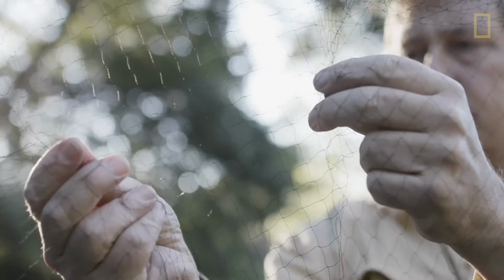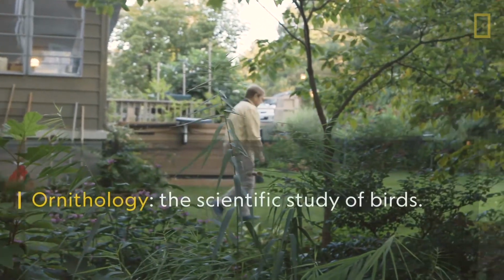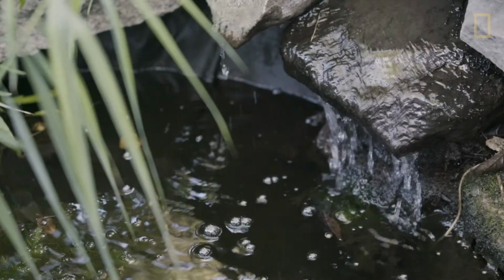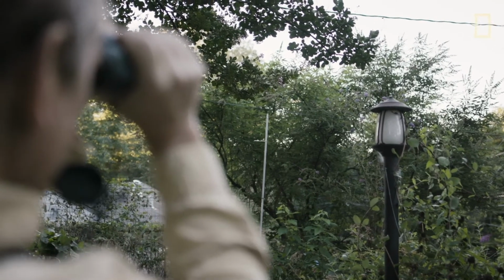This is called a mist net. And they call it a mist net because it looks like mist. My name is Pete Marra. I'm an ornithologist, and I've been a bird watcher since I was 6 years old. We are in Takoma Park, Maryland, just outside the district. We are catching birds, watching birds. We're doing everything birds.